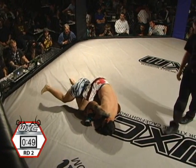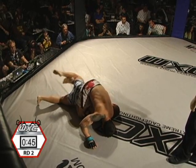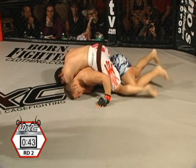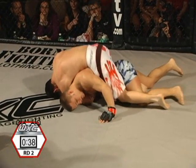Well, Matt Christopher got that arm a little long, and he almost got rolled through for it, managing to slip a hook through. Now, Derrick Mandell has to be careful because there's a sneaky little arm bar here if he lets that arm come out.